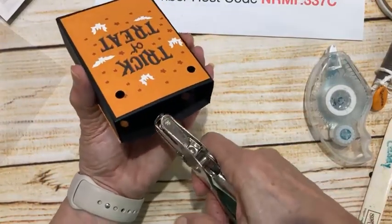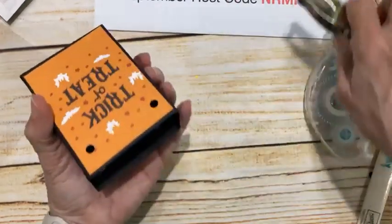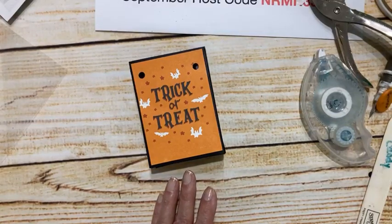Okay, and then here it is here. Okay, so there is my super cute little bag. Now let me show you a couple of other versions.